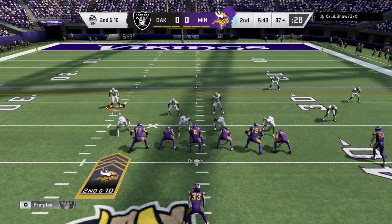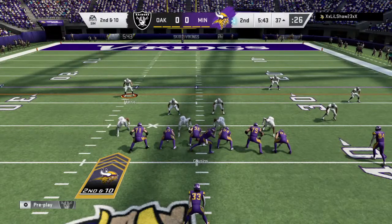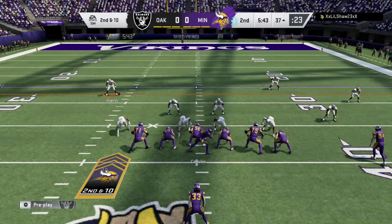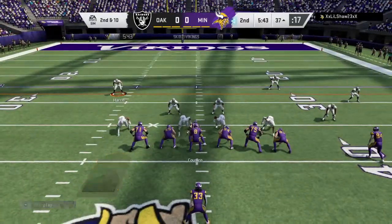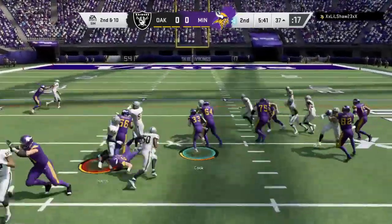Watch safety creep. Watch safety creeping. Safety's creeping. Hey, can't. 80 weapon. Hey, turn it up. Alert flare. Check. Cousins gives way to Cook.